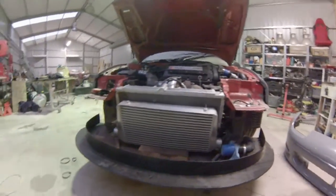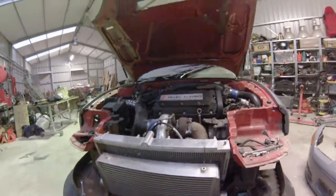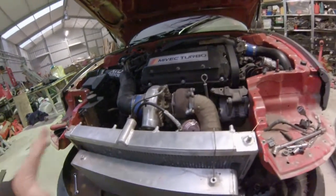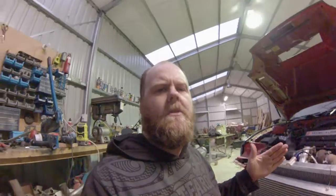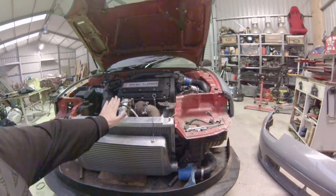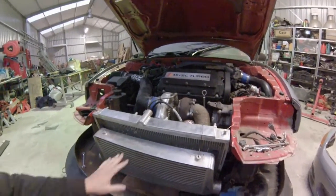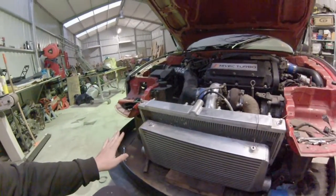So I've got the bumper off. I've put the splitter back on. The radiator, I've moved up. Before it was leaning almost on a 45 degree angle, and it made it quite hard to stack the intercooler up against it. I've now, as you can see, put that closer to maybe 10 degrees on the lean. And I've now stacked the intercooler onto it.